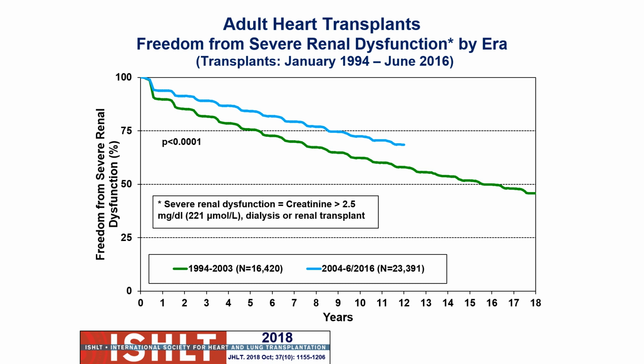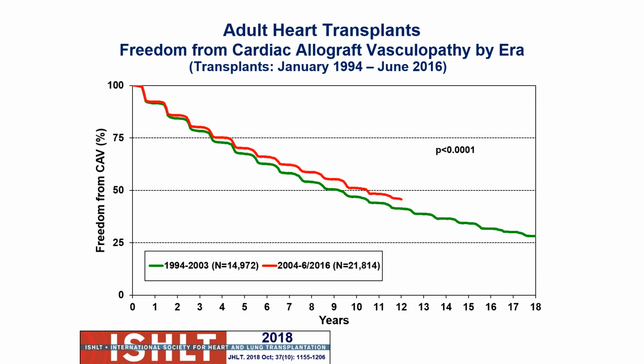Again, if we look at the Kaplan-Meier curves, we've shifted this up as well. So now where people would be at, and we're looking at freedom from severe renal dysfunction. So, in our early up to 2003, at 5 years after transplant, only 75% were free from significant renal issues. Whereas now, more recent data, we're looking at year 9, it's almost doubled it, right? So people are doing a lot better with their kidney function after transplantation. This is only in a 10-year span, roughly, difference.